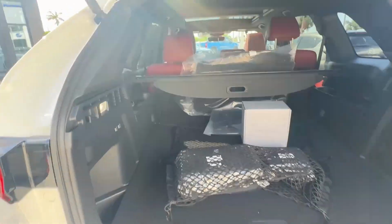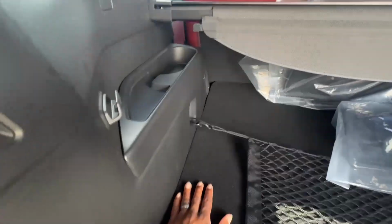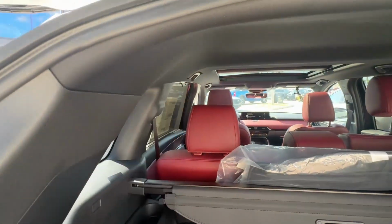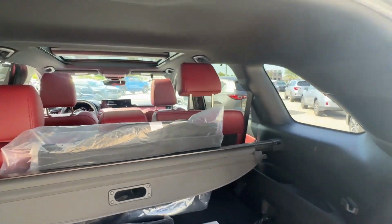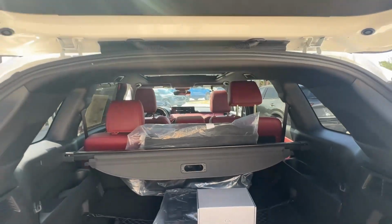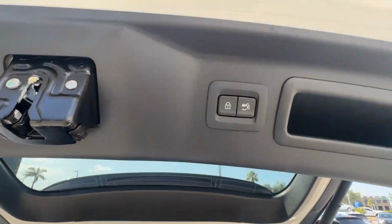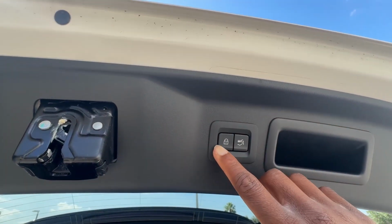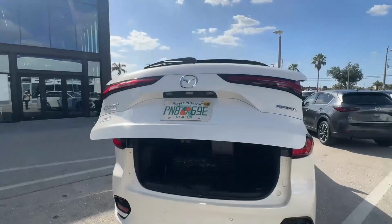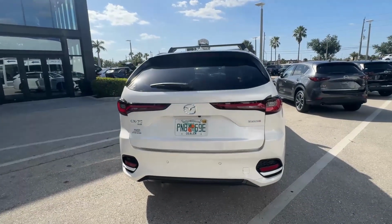It's pretty good. Again, my only complaint with this is I feel like there's not enough room between this and the top of the car. I think they could do better, but I mean, it is what it is. What you get, you can lock or put this down like this. Power lift gate, very important.